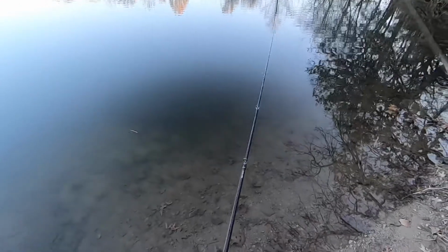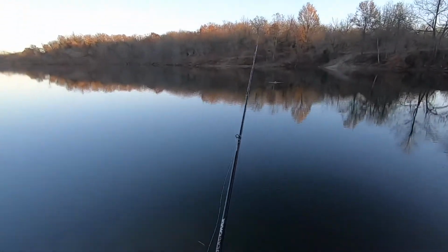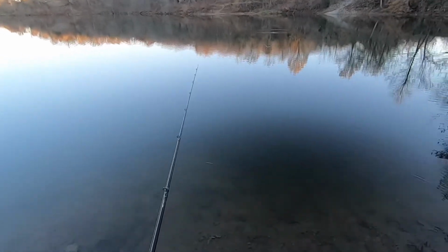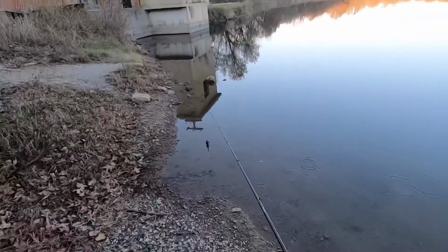Like I said, the temperatures here lately have been just wackadoodle. And so in little reservoirs like this, it's easier for the temperature to fluctuate because there's not as much water to heat and cool. I want to say the water temp here is about 55, 56. Let's come back over this way.